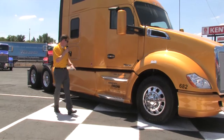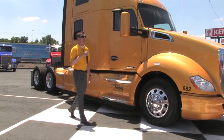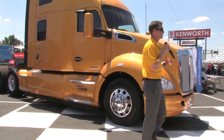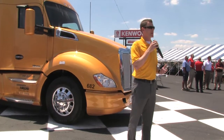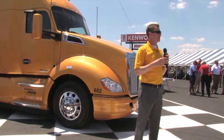Farther back, these fairings are thermoplastic olefin, or TPO. This material doesn't react to UV light, which means we can offer it in a non-painted, in-mold color. So if you have to replace the fairing, essentially you don't have to paint it, thus saving on service costs.